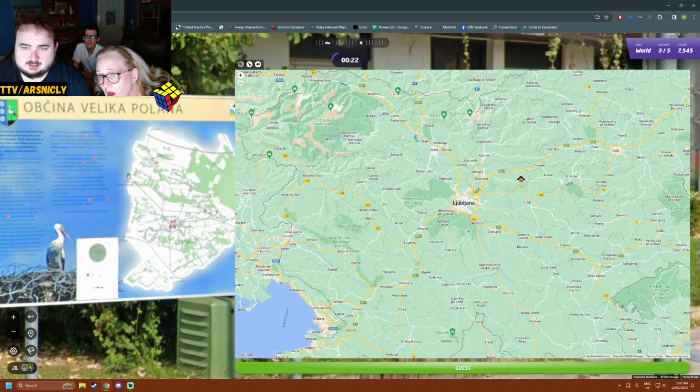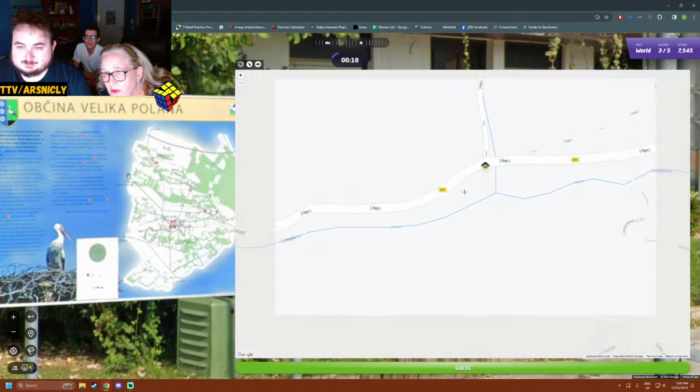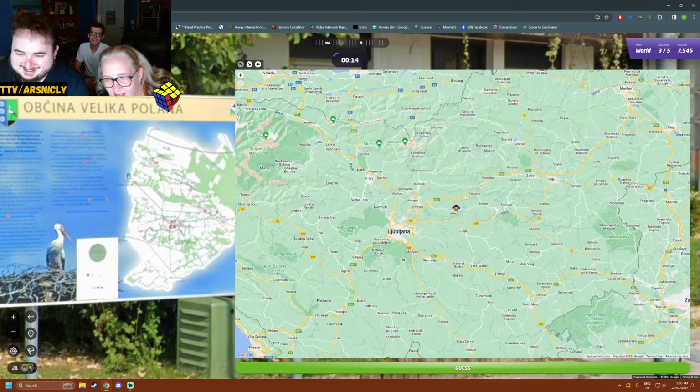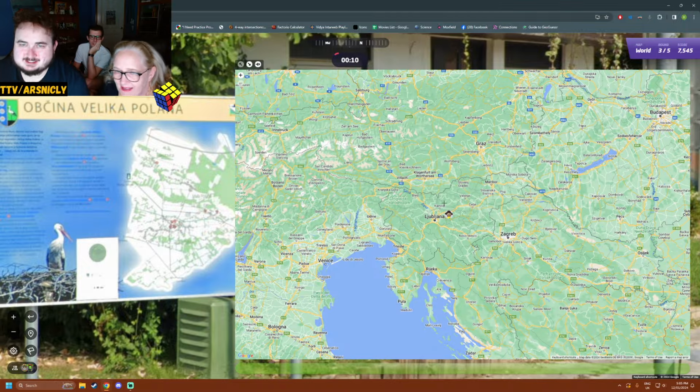On a road? On a road, darling? Oh, no, you didn't. I was pretty close to a road for a random click. Don't be a smartass. We've only got 16 seconds to go. Yeah, I can't remember if it's that one.